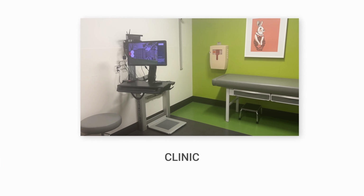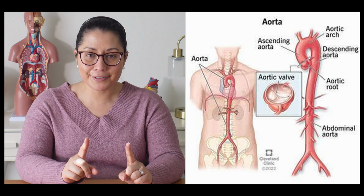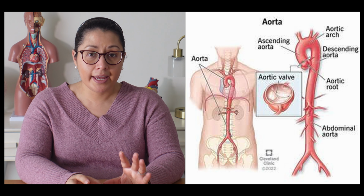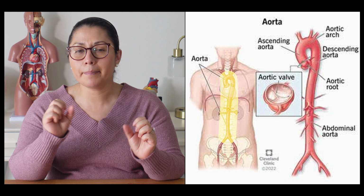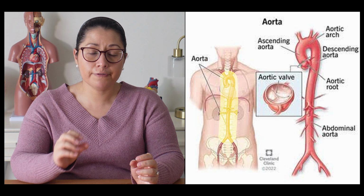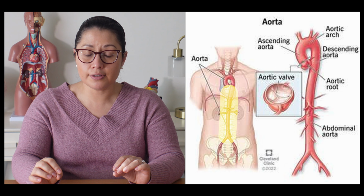So today I saw a patient who had a coarctation of the aorta as a baby. And here's a fun fact. The aorta is the largest artery in the body. It starts at your heart and goes down into your belly. So think of the aorta like a big water hose. This hose carries fresh, oxygen-rich blood from the heart to the rest of the body, so it's the most important vessel in the whole body.